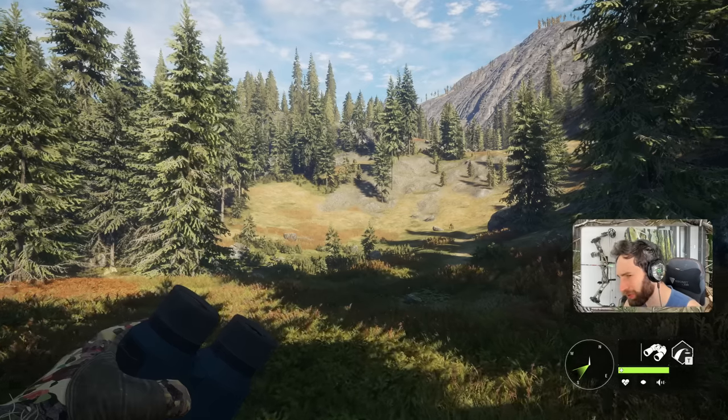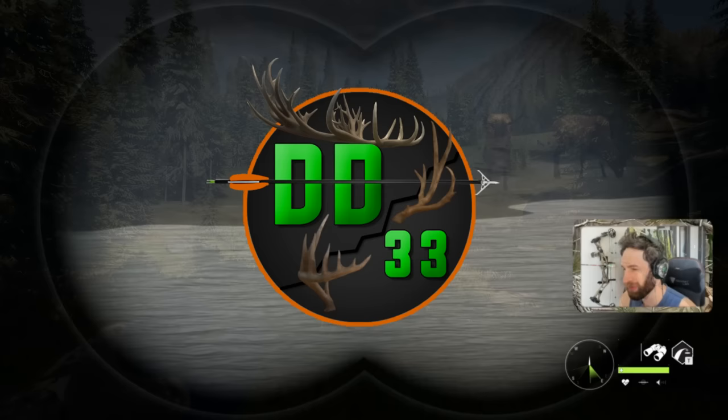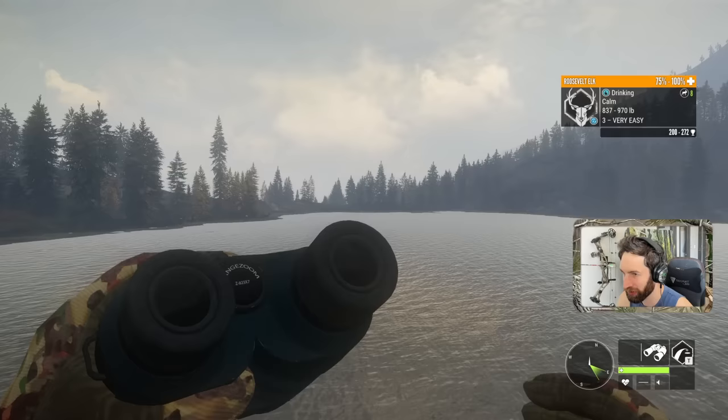Today I thought we'd return back to Layton Lakes out here and search for some good bulls. Last time we were out here, we did get a couple of nice 300 plus, but we never really did get a trophy. All right, we just got to our first location and we got a couple of bulls right next to us, about 100 yards out. There's two level threes right there, but there's another herd of elk over here as well at about 180.